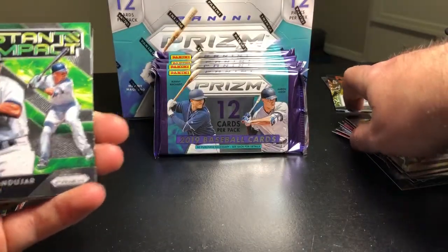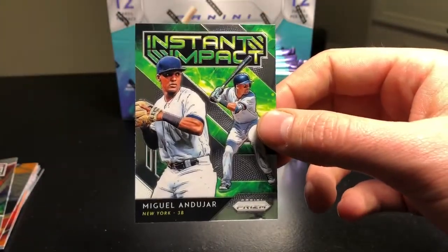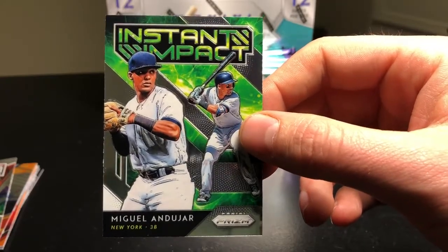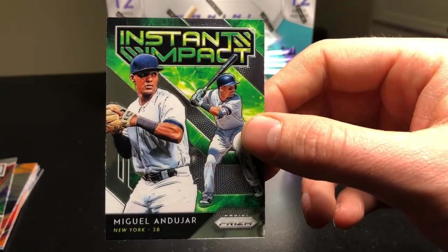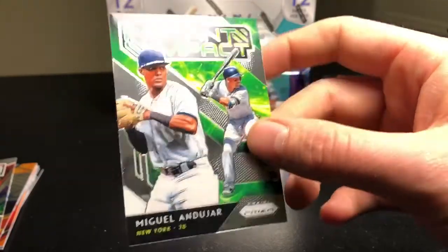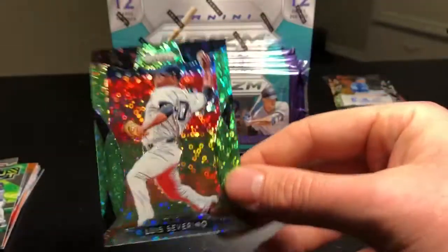And another insert. Unfortunately, Miguel Andujar will be missing the rest of 2019. He has a torn labrum, I believe it is, so he's going to be out for the remainder of 2019, so the Yankees are going to have to figure out third base. Luckily, Gio Urshela has come to the rescue. Oh, another hurt Yankee. Beautiful.